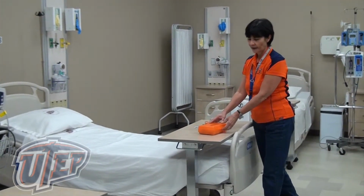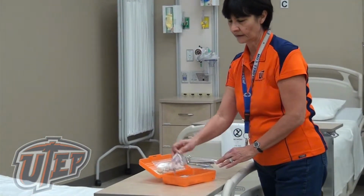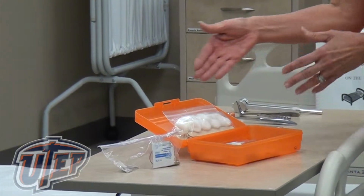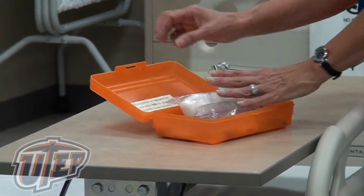Periodically, we put things together in kits. If you use components out of the kit, please put the components back in the kit. Do not exchange items between kits. They're configured in a specific way, and we'd like to keep it that way.